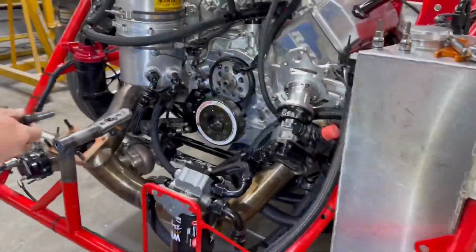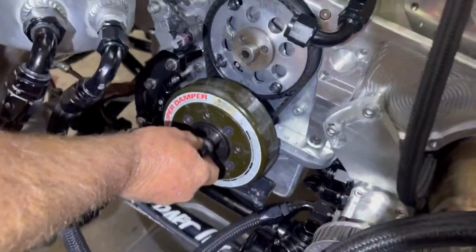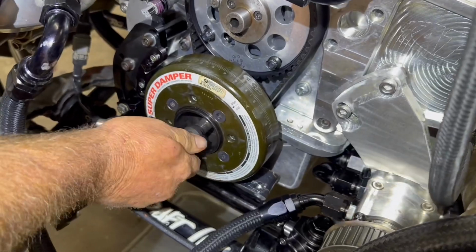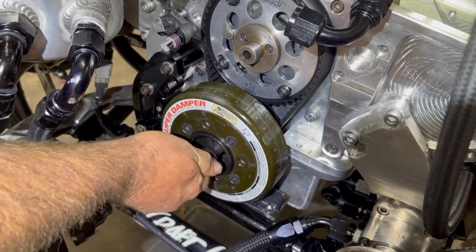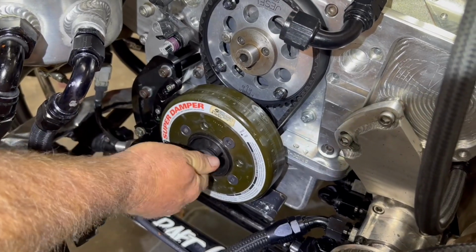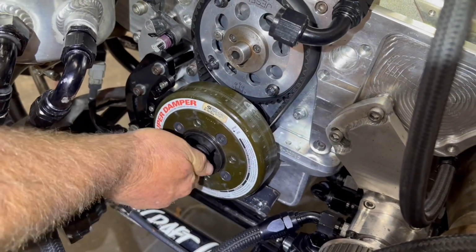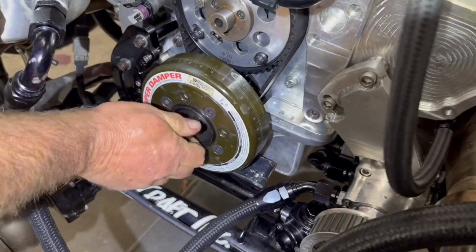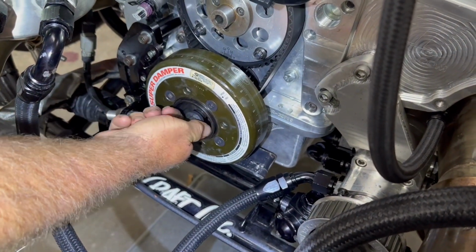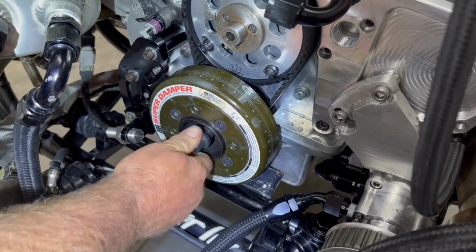All right, guys, so we just pulled the center bolt out, and it was very difficult to get out. Look at how hard it is. It's going in, but it's not. I think the threads are kind of burred up on the bolt here. We've reused this bolt a whole bunch of times, and yeah, pull that bolt out and I'll show the people.